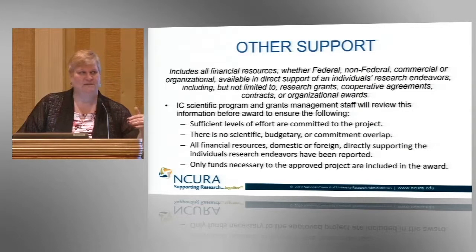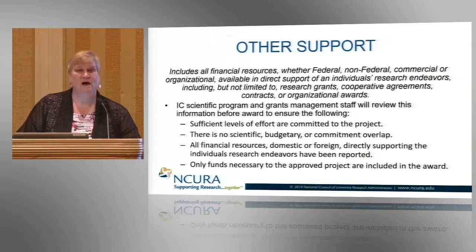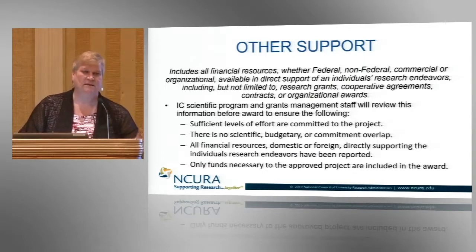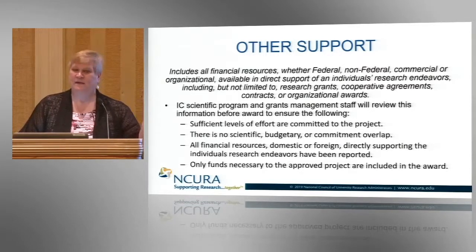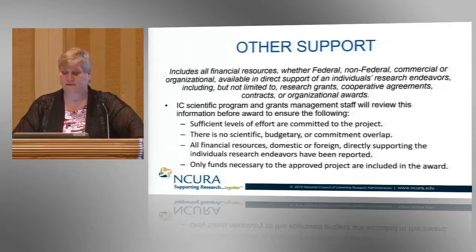We're looking to see that there's a sufficient level of effort for the particular grant that we're going to fund, that it can actually be accomplished with that. If you've got a clinical trial and the PI is only proposing 5% effort, we're going to look at it and say we might need to rethink this because there's a whole lot more effort needed. That's an extreme example. There may be other research grants at 15, 20, 25%, and that's where we rely on our program officers to help us determine if there is enough of a level of effort to conduct the study. And like I said, we look for any scientific or budgetary commitment overlap, and whether that has to be renegotiated down.